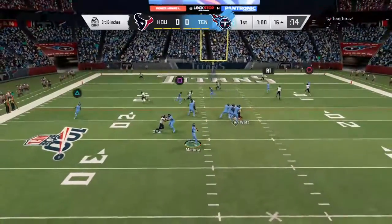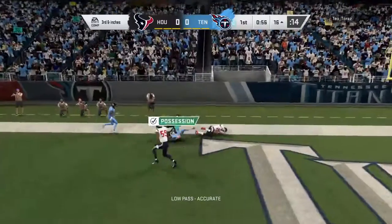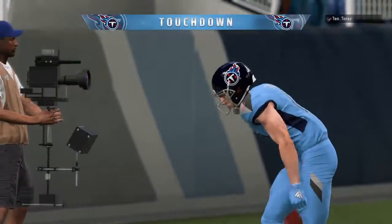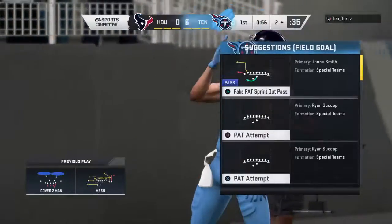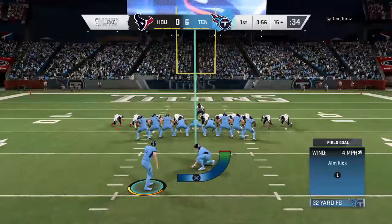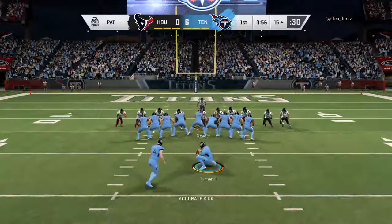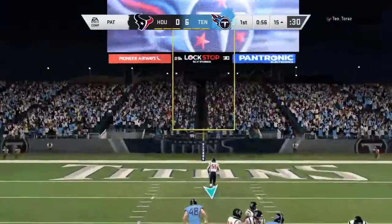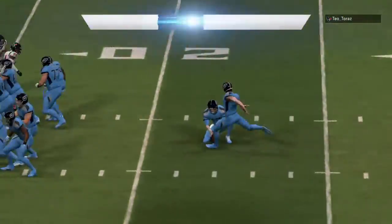3rd and short yardage. Mariota. Got a man, it's Humphreys. Touchdown, Tennessee. A 16-yard touchdown. And the Titans take the ball down the field and score on their opening drive. Extra point up and good by Succop. And it's now a 7-0 game.